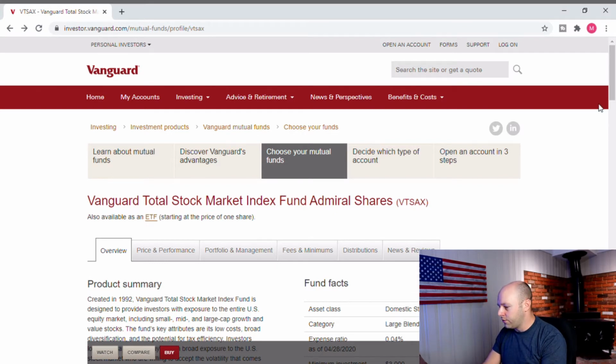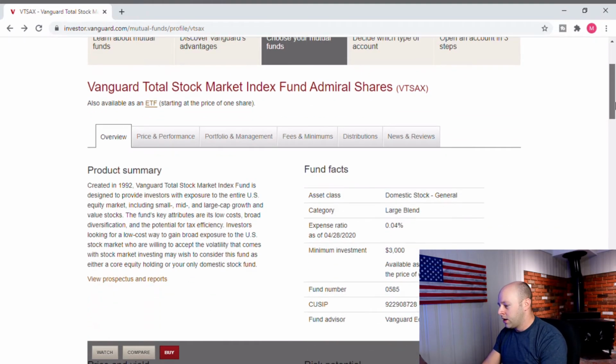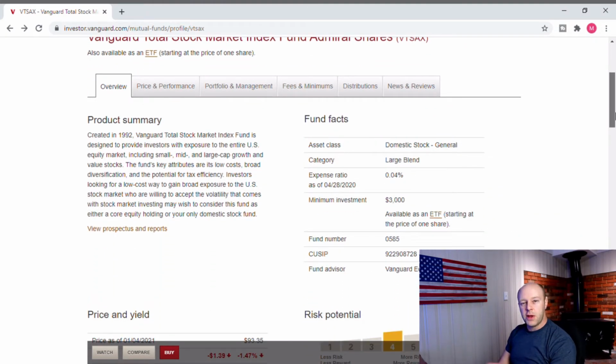So for the Vanguard Total Stock Market Index Fund Admiral Shares, which is a mouthful, which is VTSAX, we'll get right into it. Again, it's a large blend, and it has an expense ratio of 0.04%. So that means that annually, for every $1,000 you have invested into this fund, they're going to charge you 40 cents for the convenience of doing that.